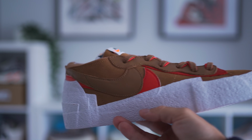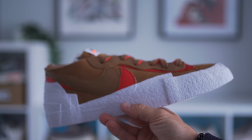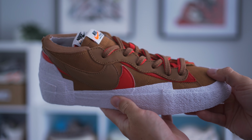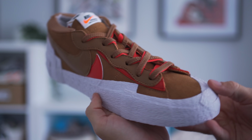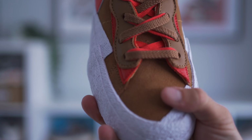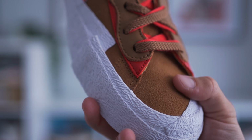Honestly, I really like the materials on here compared to the first two colorways that released. So we had the Magma Orange and then that other green pair. But those two were just solid leather on the upper, which again, I did like. But if you take a look at these, the suede that they added is just ridiculous.